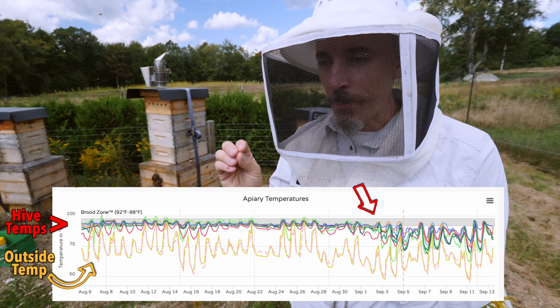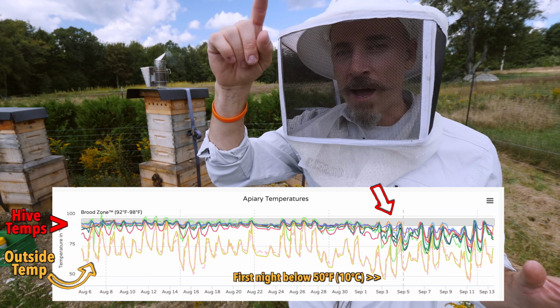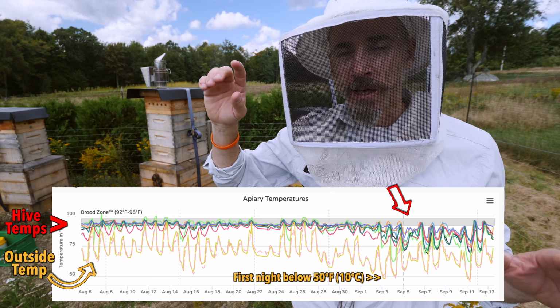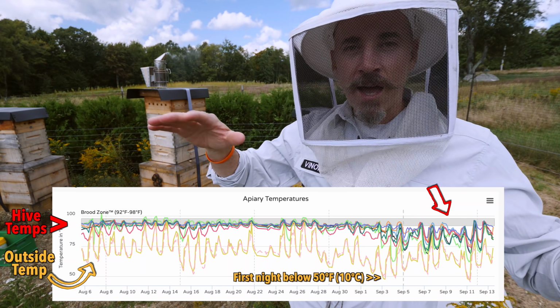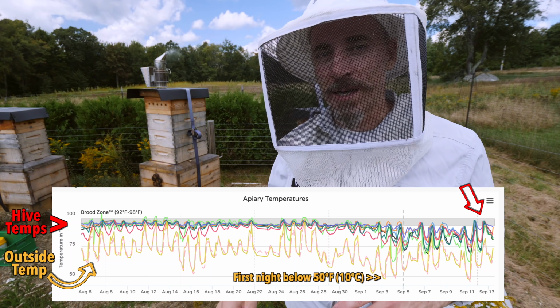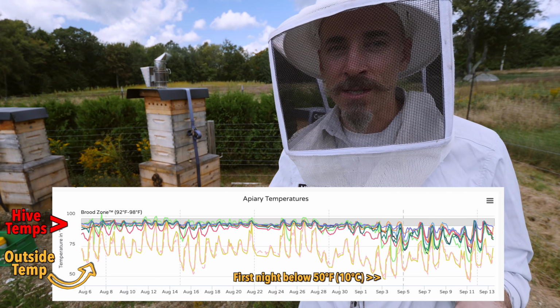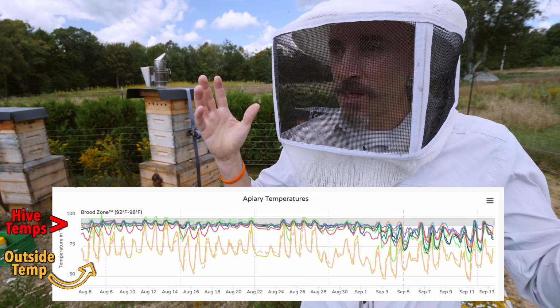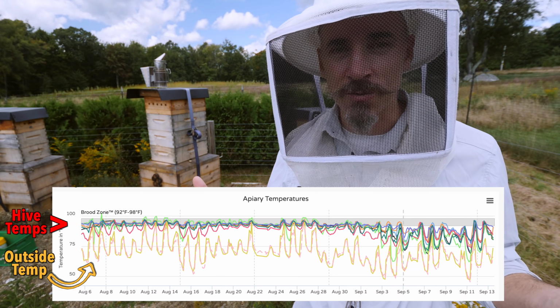But a couple days ago, I noticed all the hives started having wild temperature swings. Right when the temperature started getting cold at night, all the hives just started getting cold. And then they'd warm up during the day and then drop down at night. And some of these hives have been going down in the 70s in the brood zone, which immediately I thought, uh-oh, there's something wrong with all my hives. All the queens are gone, there's no brood, something's wrong.